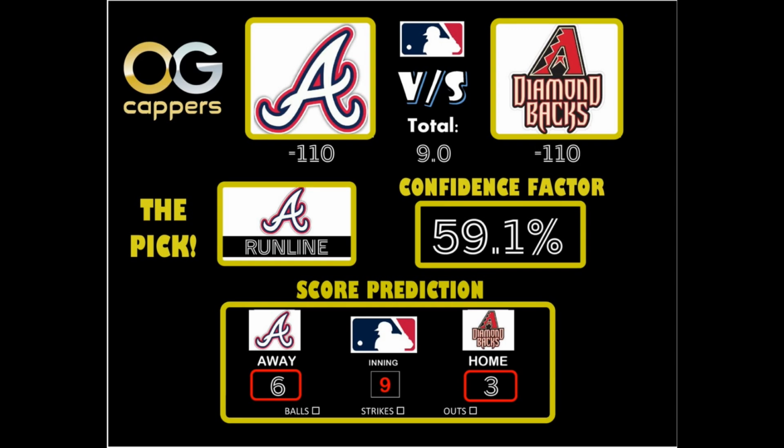Braves, Diamondbacks. We have Mr. Morton, 2.31 ERA over his last about 18 days, 3.96 ERA. Diamondbacks, a pitcher right now, way elevated, 8.31 over his last 3, 6.1 here overall. We're going to go ahead and take the Braves here on the run line, looking for another great game from this Braves team.